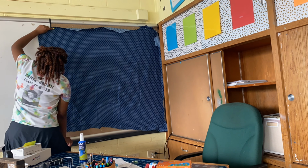Staple gun ran out of staples, so I have to get some more of that. In the meantime, I'm going to be working on this board and getting the rest of this stuff situated. I'm clearing off this table because this will be for my attendance, wherever that goes. There's where my students have to sign in and sign out.